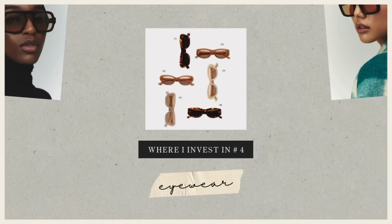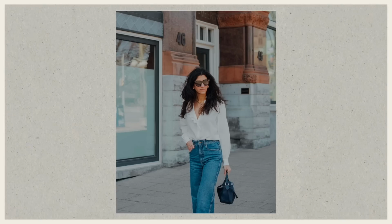My next category is glasses. I wear ophthalmic glasses as well as sunglasses really often. But here's the thing, sunglasses are on your face. It's literally what people see.